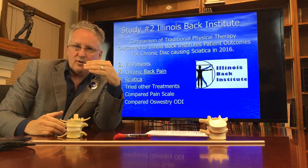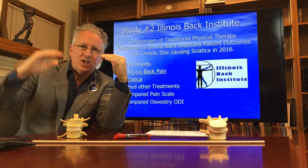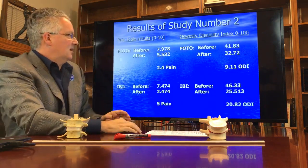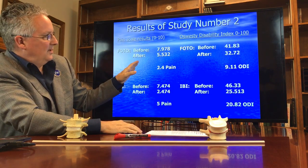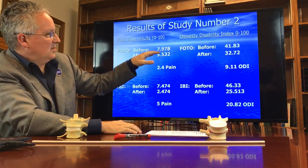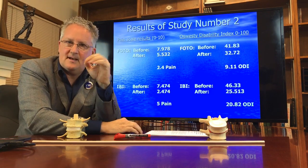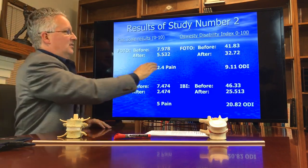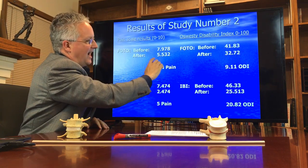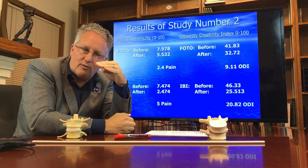So what we're looking for is what kind of outcome you had as a result of the therapy. What sort of changes took place as a result of the therapy. So patients that came into our clinic, well, we compared physical therapy with the Illinois Back Institute treatments. The average patient that started physical therapy had a pain on a scale of 1 to 10 of 7.9. 10 is the highest, 0 is the lowest. After their therapy, their pain was a 5.5. So their pain had dropped by 2.4.